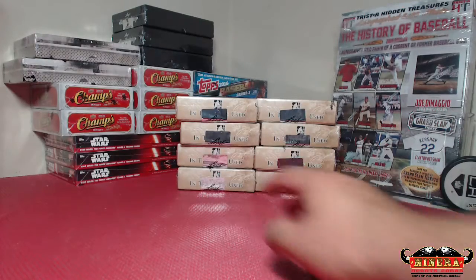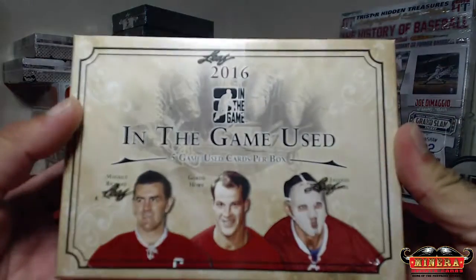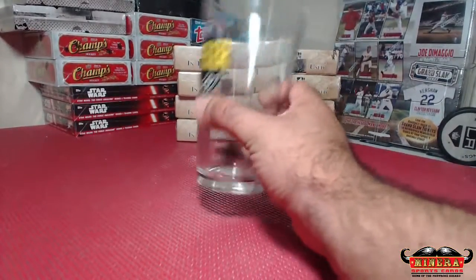Good luck, guys. We're going to do one box of 2016 In the Game Used Hockey. Five game used cards per box. Good luck. Buena suerte. First two boxes are pretty cool. No one-on-ones yet, JB. No one-on-ones yet. Here you go. All right, you guys figured it out.